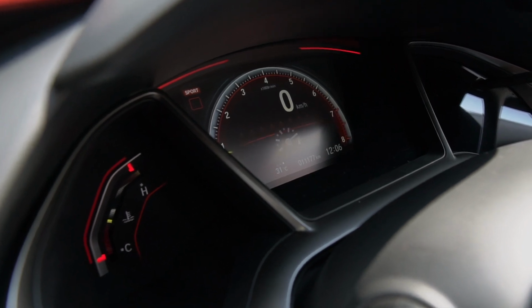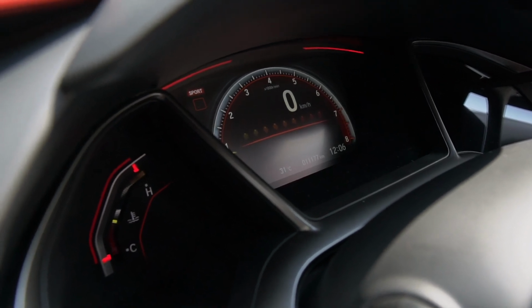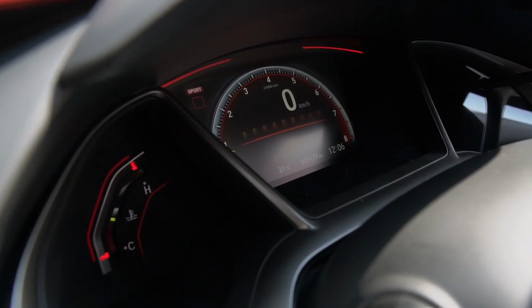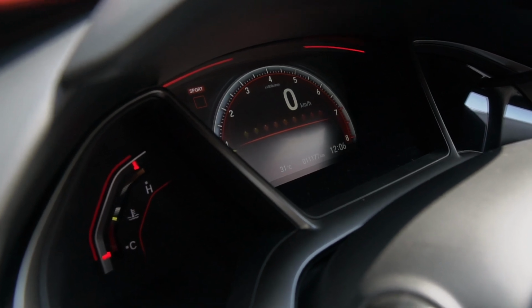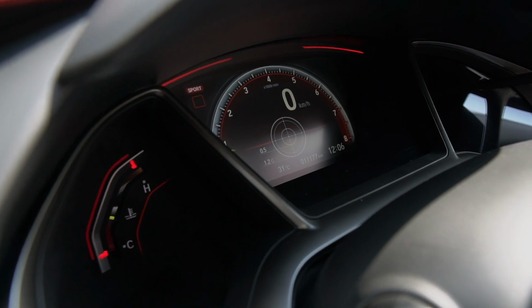Over here, what is this? I'm not too sure, but I'm guessing it's the RPM. When I rev until 7,000 RPM, it's time for me to shift gears, right? That's what I think. But this one is interesting because it measures the G-force.